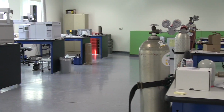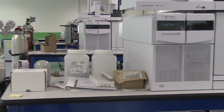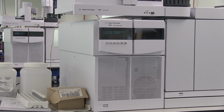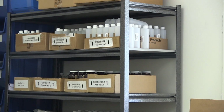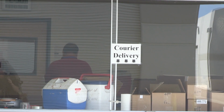The second floor houses the sophisticated instrumentation, including 2 triple quadrupole GCMS units that are ideal for complex samples. Also housed in the Marine Chemistry Lab is the Container Prep Group, which assembles all bottled kits and ice chests for our clients' field sampling programs.